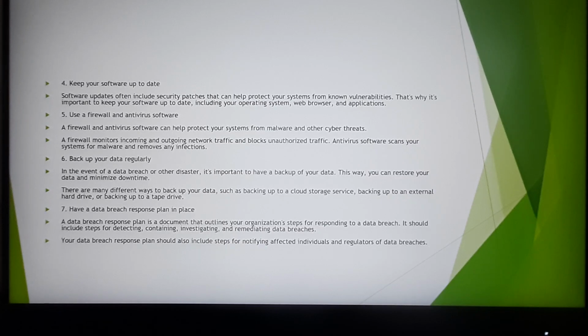Have a data breach response plan. A data breach response plan is a document that outlines your organization's steps for responding to a data breach. It should include steps for detecting, containing, investigating, and remediating data breaches, and it should include steps for notifying affected individuals and regulators of data breaches.